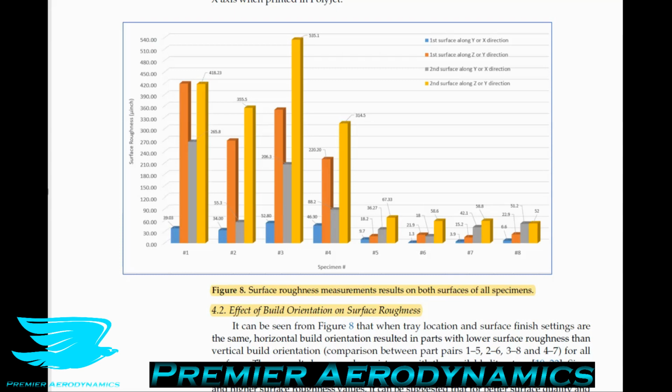So based on the comparison between surface roughness measurements on the first surface of parts 5 to 8 and 6 and 7, where tray locations and build orientations were the same and only surface finish settings were changed, it can be stated that, in general, glossy surface finish settings showed better surface qualities than the matte surface finishing. But it is also clear that this situation depends on the location of the specimen on the build plate. Therefore, it can generally be suggested that for better surface quality, airfoil geometry should be built with a glossy surface finish.